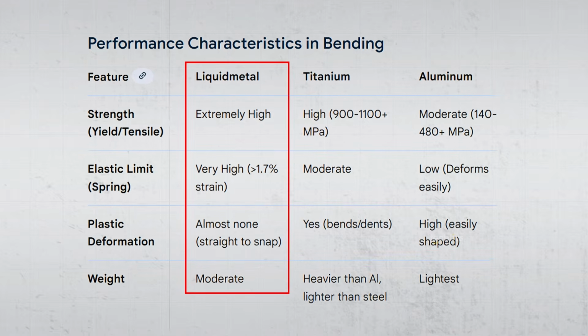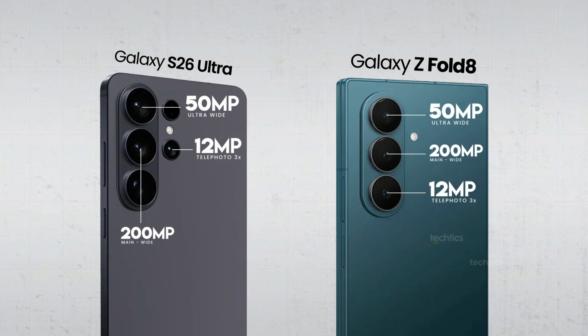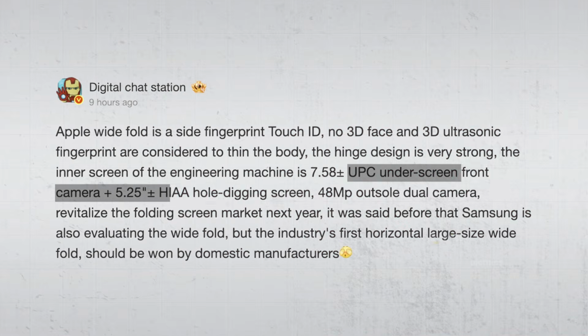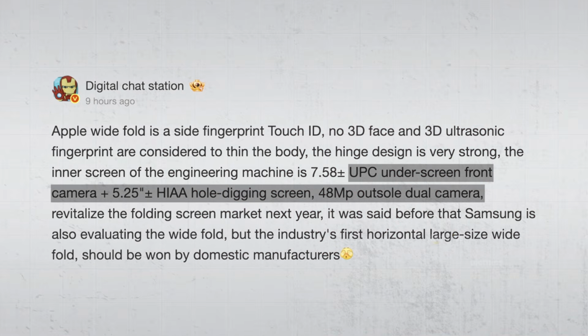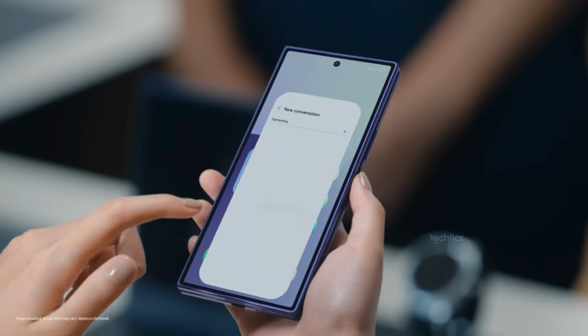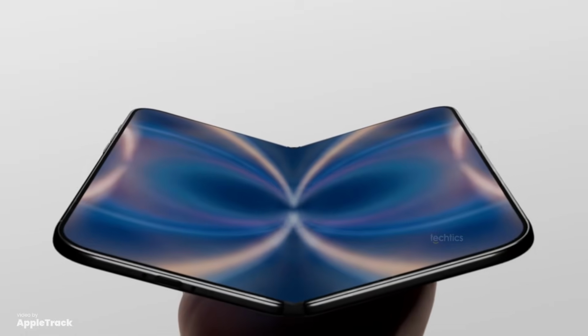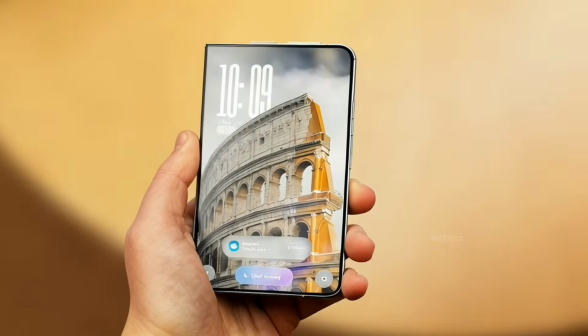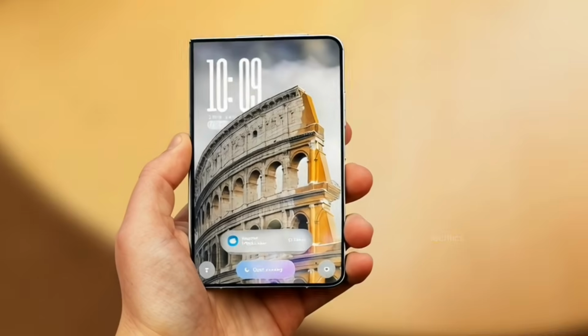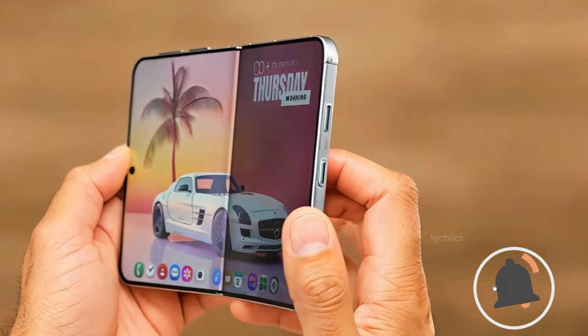So how do these two approaches actually compare? Samsung is clearly going all out here. The Fold 8 is rumored to pack a 200-megapixel main camera, a high-end ultra-wide, and a telephoto lens. Apple's first foldable will almost definitely start with a very conservative dual-camera setup. Samsung is also pushing faster charging, better multitasking, and deeper customization, all the things power users care about. Apple will probably win on polish, but Samsung is clearly betting that power users won't care if the features are better. But there's one area where Samsung might have an advantage that Apple can't easily match, and honestly, it explains why Samsung is suddenly so confident.